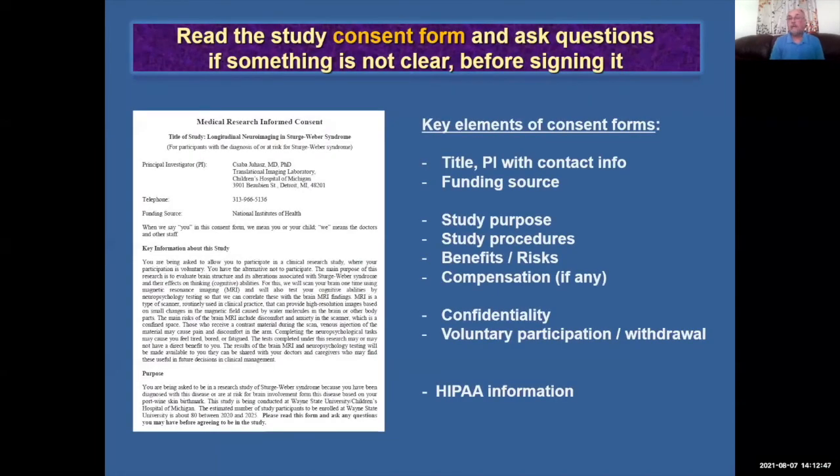So once you decide that you are really interested in the study, you will be handed a consent form, and that's a multiple page form that you will need to review and approve and then sign. Basically, the major elements of any consent form that you will see are listed here. Beyond the PI, contact info and funding source, it will have to tell you what the study purpose is. It will again explain in detail what the procedures are, whether there are any risks, what the potential benefits are, whether you are compensated, and there's also a confidentiality and voluntary participation or withdrawal portion that you have to go through and approve. And usually there's a page with HIPAA.